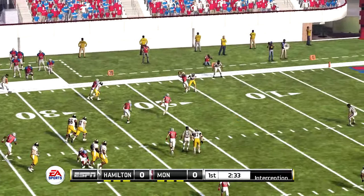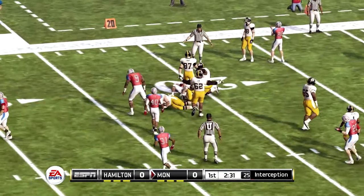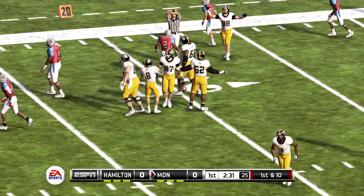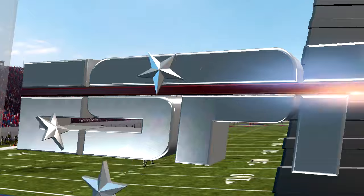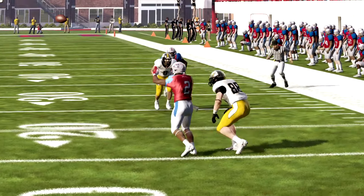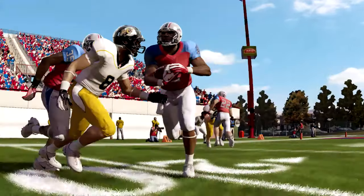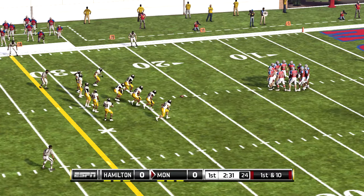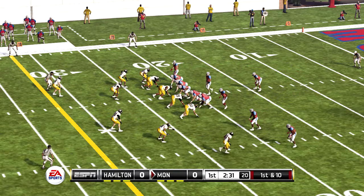Glenn hasn't thrown a bad one this drive. And he is drilled at the 21. I'm really impressed with this guy's closing speed on the ball. He's got the kind of jets you need to be a standout corner. First down, 10 yards to go. Ball on the 21.